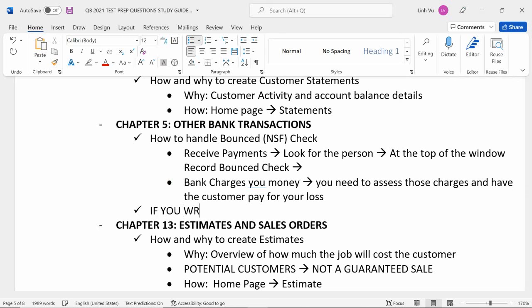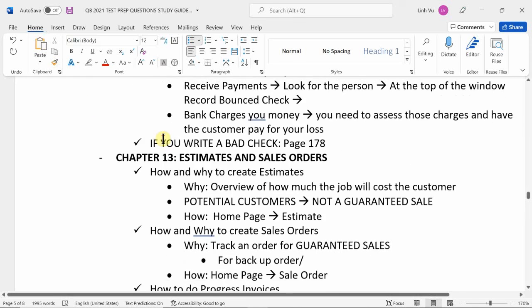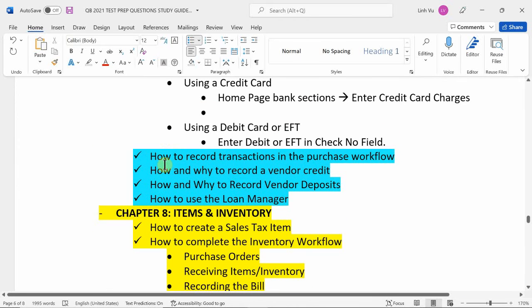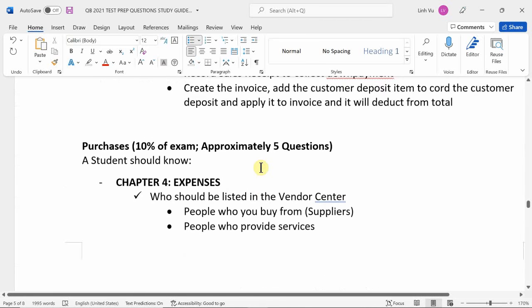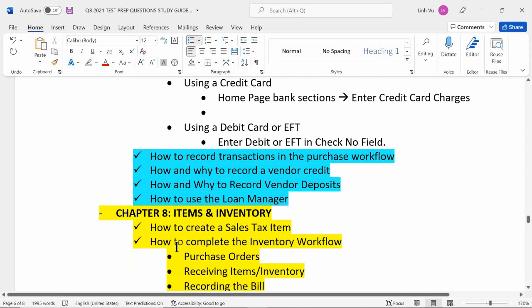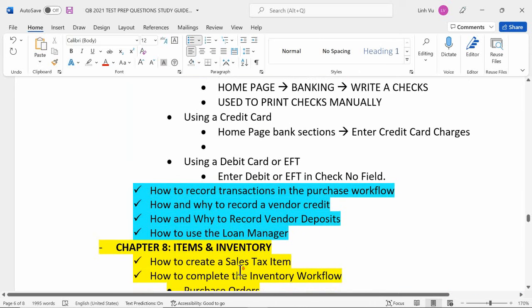Let's see. Right here is where we left off. So blue is things that we did not finish. Yellow is going to be what we skipped over because we haven't gone over those chapters. So here, let's go ahead and finish up this section right here, which is chapter 4. Okay. So in this case, how to record transactions in the purchase workflow. The purchase workflow is going to be down here. So we'll just go ahead and skip that question.